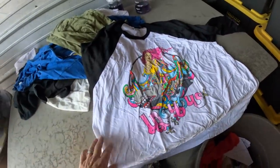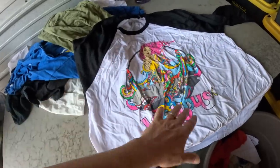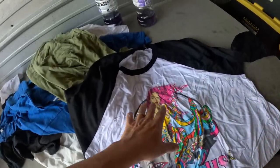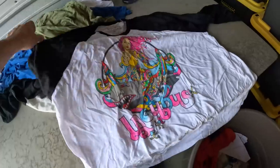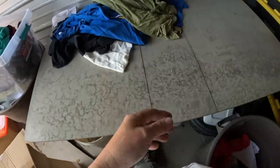This right here, Incubus concert t-shirt, really cool. If it weren't for the gal on here, the girly graphic, I would be wearing this if it was my size. But it is a double XL, not a large. But it's a very cool piece, and very soft. It's a good quality shirt, Incubus. I'm going to put that aside because we need to look that up. There might be a little value in it.